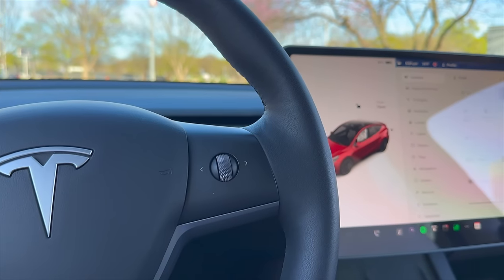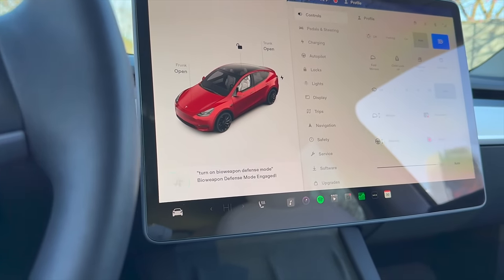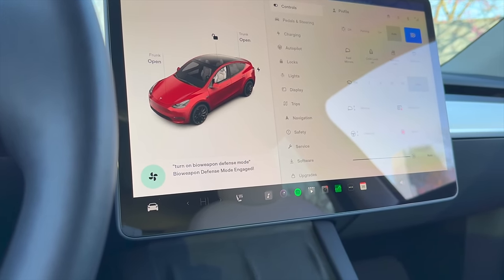Spend some time familiarizing yourself with the most common voice commands and you'll be able to control your car without even having to take your hands off the wheel.